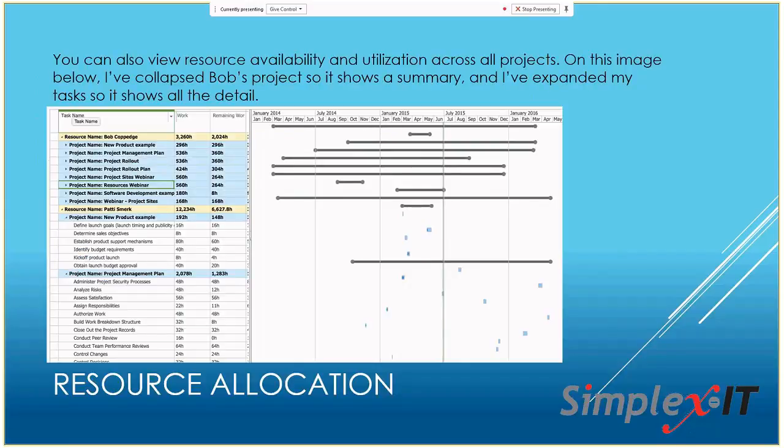You can also view resource availability and utilization across all your projects. And you'll notice here that I have my resource name listed up at the top in yellow, which is Bob, and I've consolidated all of his projects. So I'm just looking at it in the summary level. But then you'll notice my resource name, Patti, and I've expanded all of my projects so that I can see the detailed assignments within that project. So it's nice because you can view the details, but then also if you just want a high-level view, you can collapse those details and just view the summary.